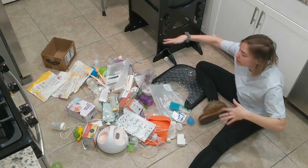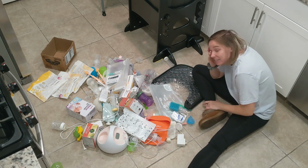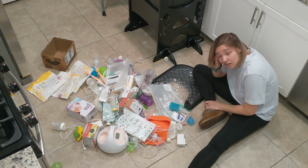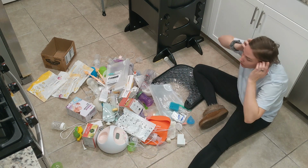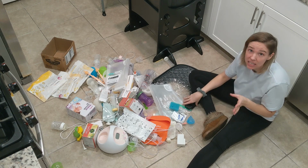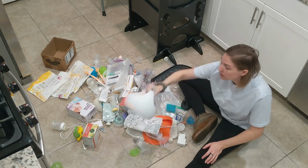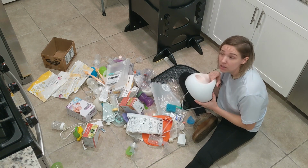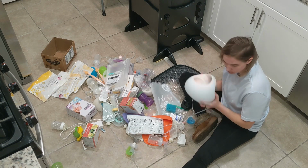Okay, so here is the official pile of kitchen baby stuff. Oh, it's such a mess, but that's literally how it was in the cabinets. It was just chucked in there all crazy. So, okay, let's just start with something easy. All of my breast pump stuff needs to go into storage because I'm obviously going to keep it for future babies, but it is no longer relevant. So, that's an easy one.